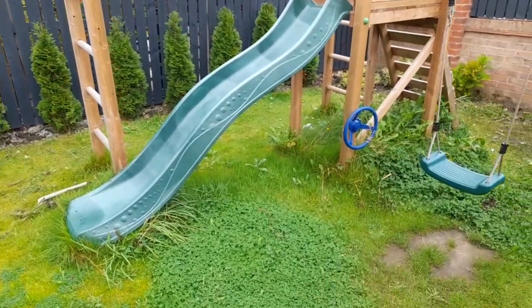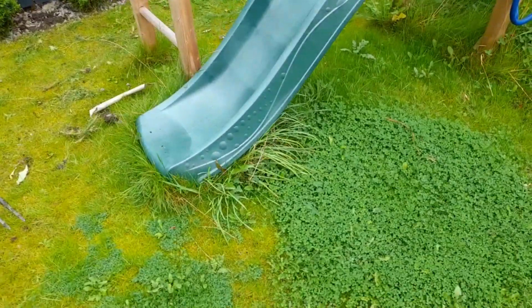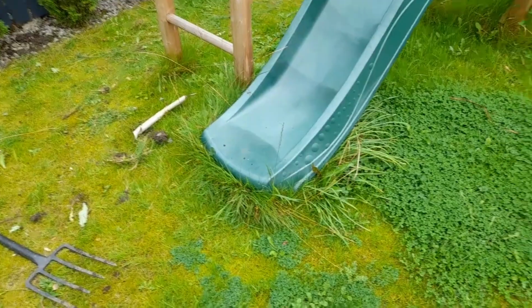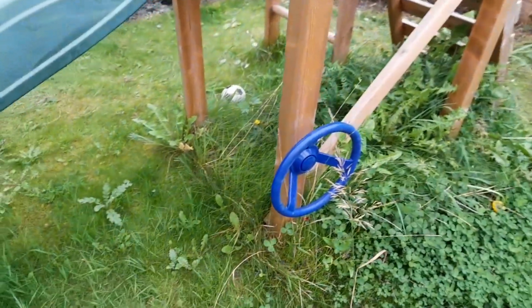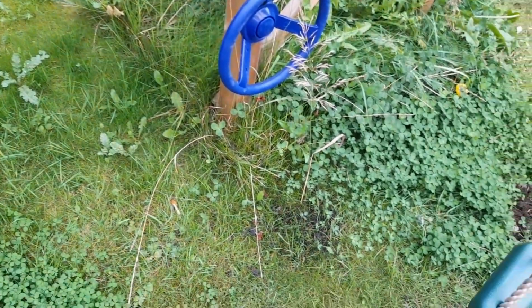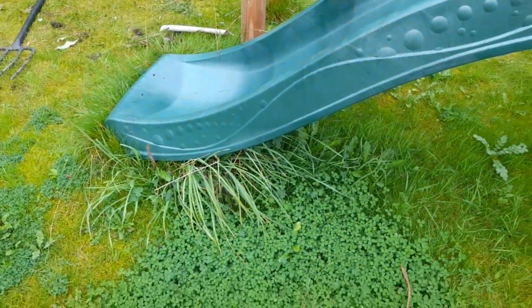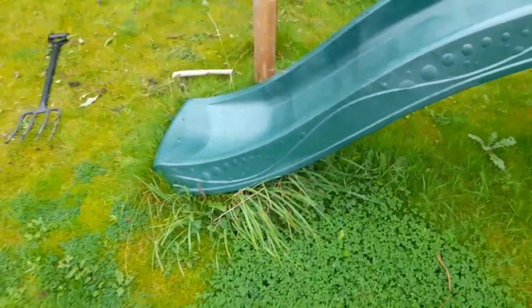Right, I'm really wishing I had my hedge trimmers because you can see where the grass has been mowed around the slidey and all the supports, and then it's just been left. So what I'm going to do is get my scissors and snip all my way around these supports so that Rachel can get in with the lawnmower, and that'll look a whole lot better.